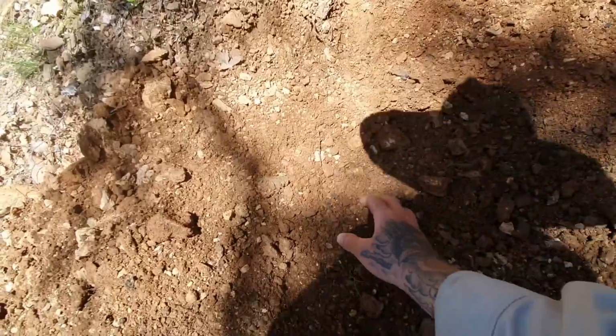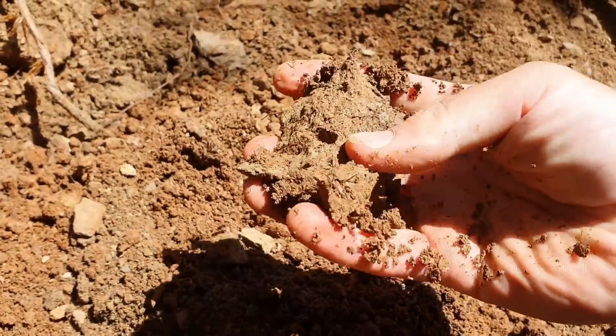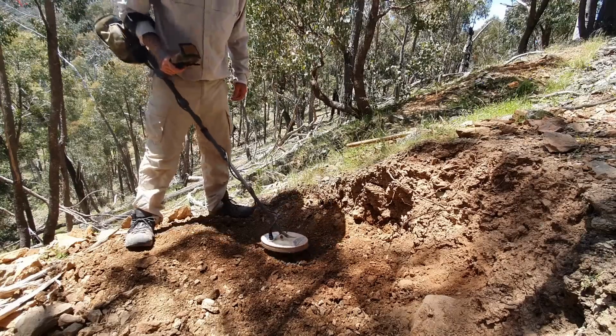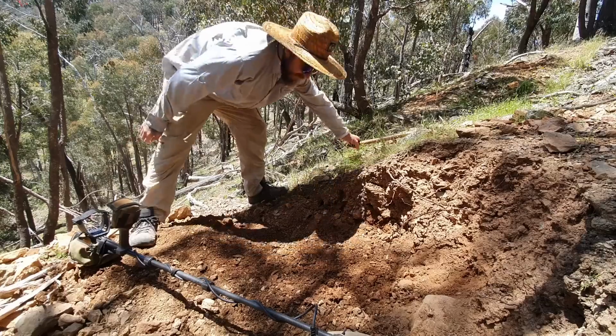We might have some serious ground noise issues because this dirt is soft and wet still from all the storms. But sometimes you can't fight God. We are ground balancing multiple times because I really feel like that's going to be ground noise. Find out in a second.